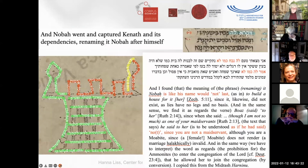Now, the Masoretic note refers to the verse, and so on, Vayikra la Novach bishmo, and he renamed it Novach after himself. The Masorah points to the fact that the preposition lamed and suffix third person feminine la in Novach, Vayikra la Novach, appears in this place without mapik. You can see it here.